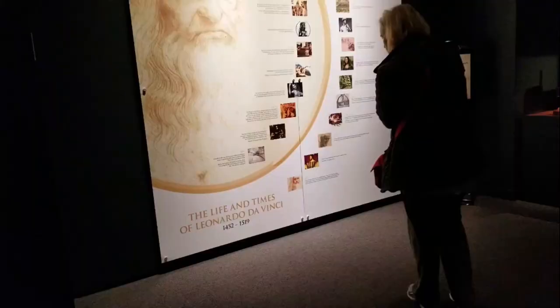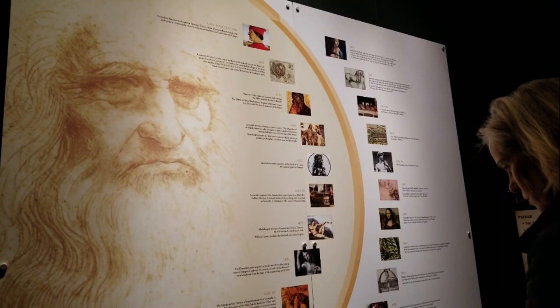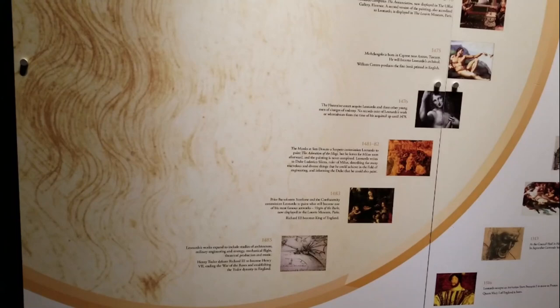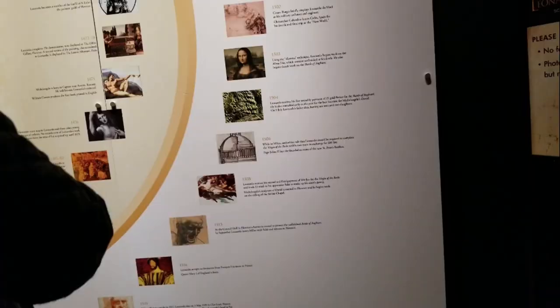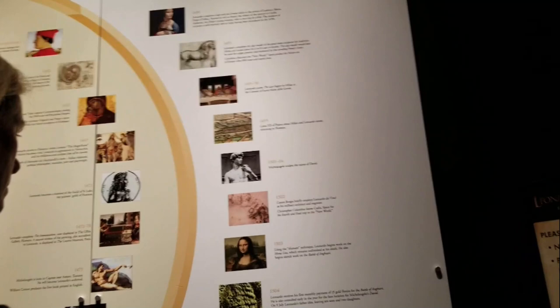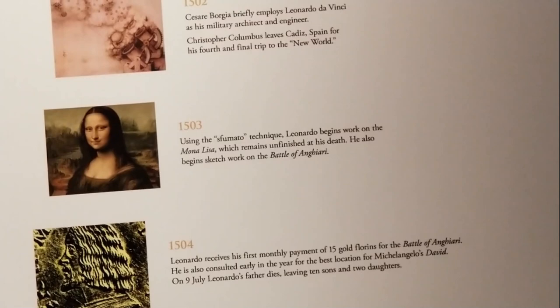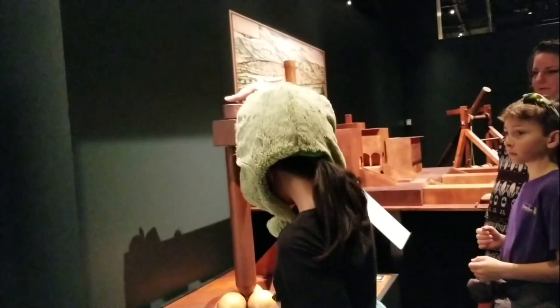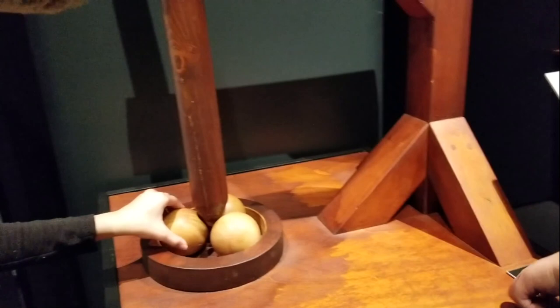It's the life and times of Leonardo da Vinci. Let's see all his artwork here. It's really neat. 1485. Just wait a second. You see, he did the Last Supper from 1495 to 98. This one here, Mona Lisa, is a very, very popular painting. And Dana here. What is that, Dana? Rolling ball bearings. It's a rolling ball bearing. It's pretty neat, Dana. It's pretty neat how they make it, huh? You can invent like that, you know? You're smart.